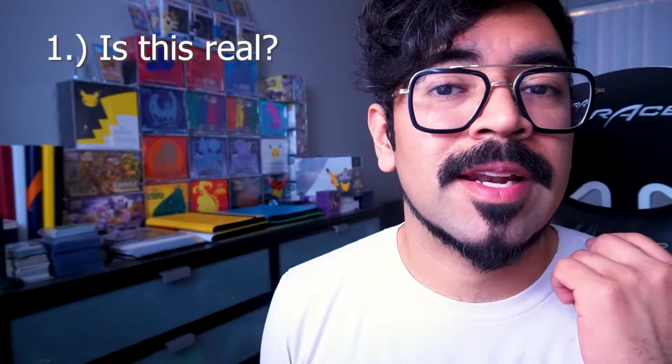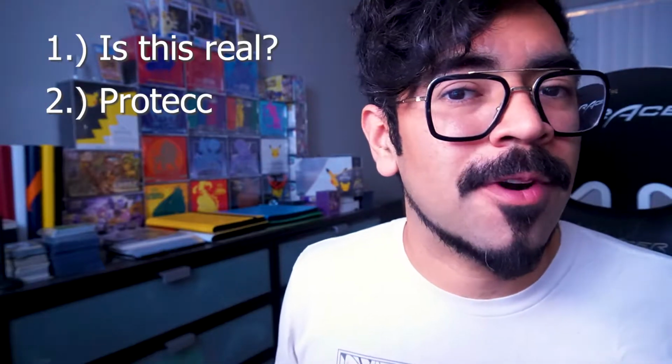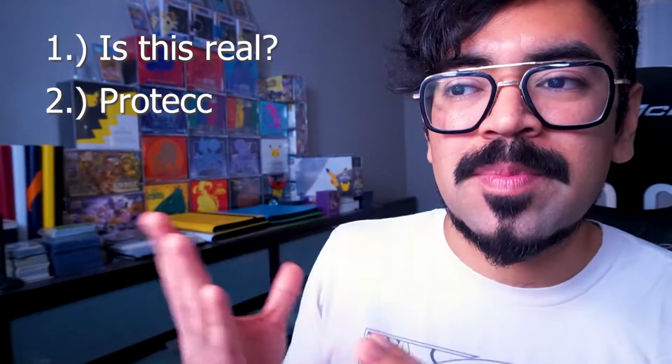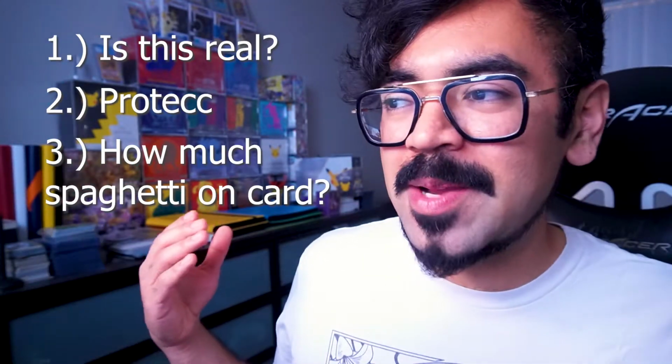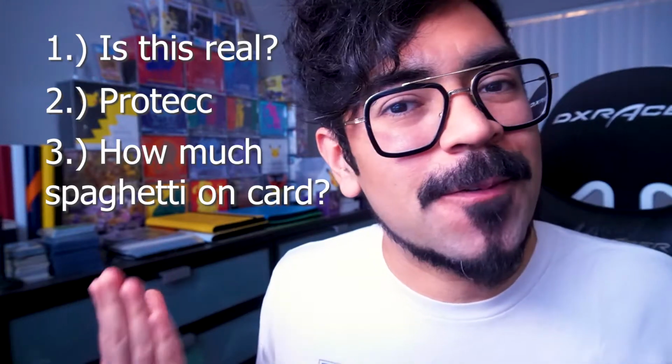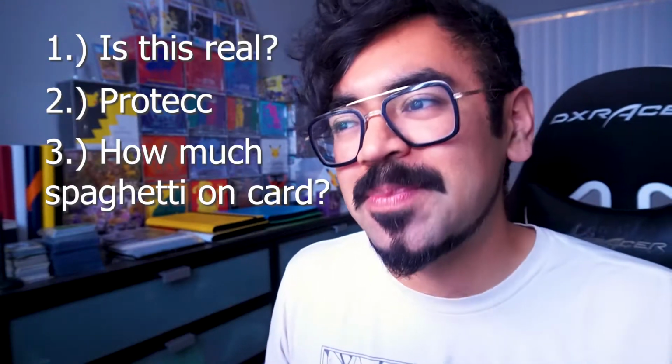The benefits of grading are that, one, you could absolutely check that this is an authentic card. You can have it protected just by the case that they encase it in. And then once and for all, you can at least determine what the condition of this card is, because we don't have special eyes. There might be lots of schmutz on this card that we can't see, so let's have professionals take a good look at it with their special eyes.